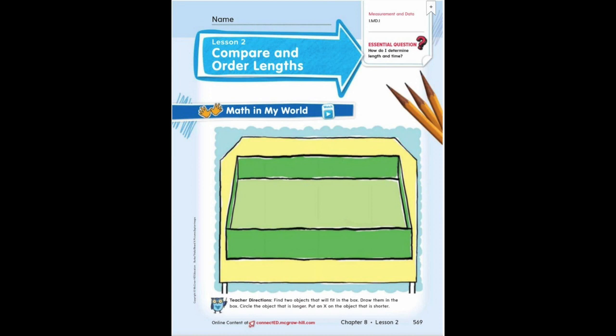To start with, I want you to pretend like the box on page 569 is right in front of you. And I want you to find 2 objects at your house that would fit inside that box if it were a real box right in front of you. Draw those objects in the box and circle the object that is longer and put an X on the object that is shorter.